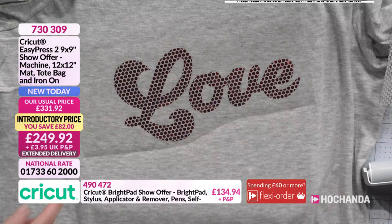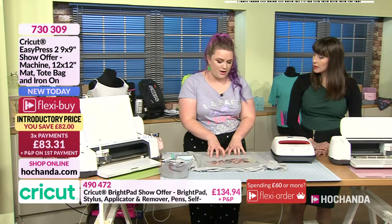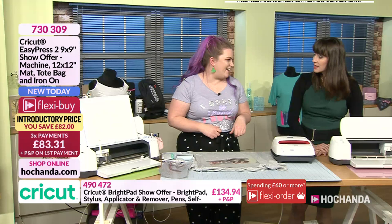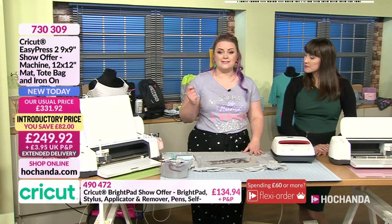Are we going to be able to put this through the wash? Yes. Does this set it? Yes, this is going to make sure that it's adhered to the fabric. You can wash it, tumble dry it. Tumble dry it even? Yeah, I throw all of mine in. I've had t-shirts that I've worn maybe once a week for a year, and the t-shirt itself is going bad before the vinyl. That's where the EasyPress comes in.